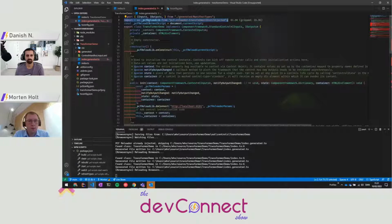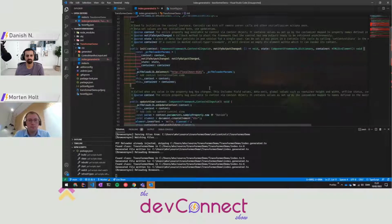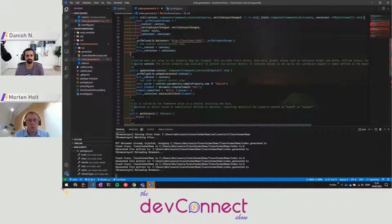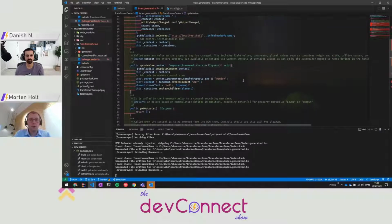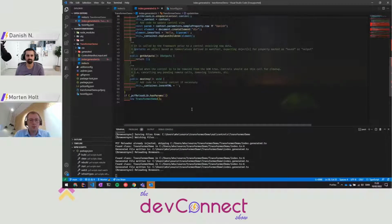So we've injected this import. The next line is also injected, and then we are injecting into the constructor a call into the library, which sets up the library. In the init, we do a connect call. In update view, we store the current context that gets passed as a parameter to that. So you'll see that the rest of the code is the same as before. I've just injected the first line here, and then these last two lines.